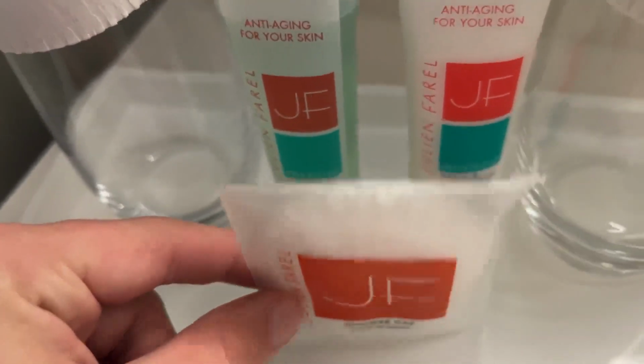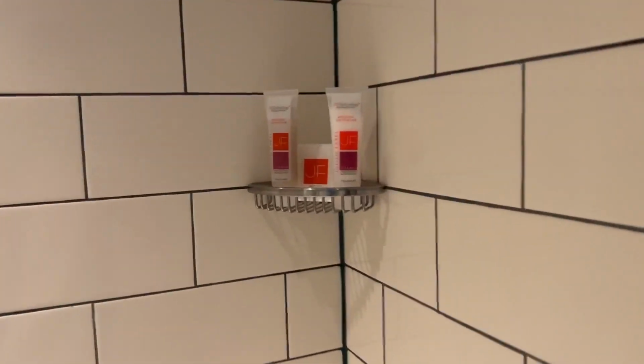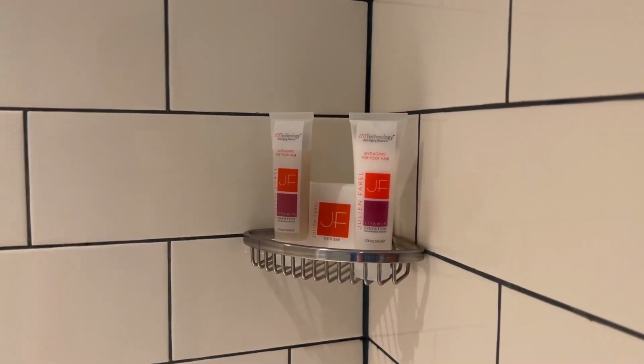Skincare products: hand and body wash, moisturizer, face bar. I believe, oh no, they don't actually have the amenities tied down, which is nice. You can just kind of steal those, put them in your backpack, take them home. Just keep doing that. They'll keep refilling them. I do know that they do not skimp out.